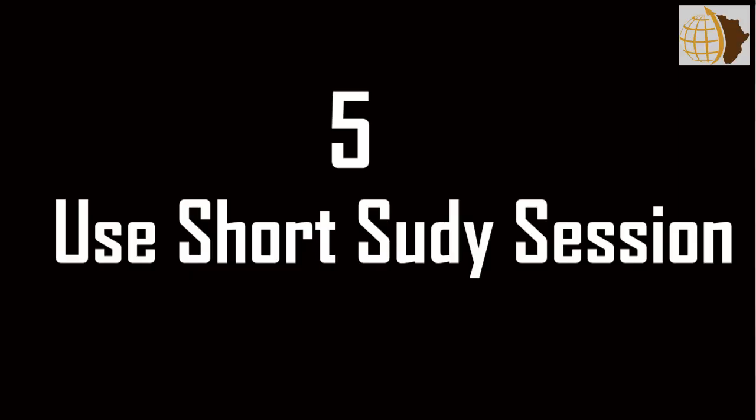Then step 5 is to use the short study. Why do you need a short study? There are instances whereby your schedule is very tight, you don't even have time to learn. But what can you do to achieve this? You just need to use short time to learn. Most of the time you use your break time or lunch time to study. It might not be enough when you are learning, but don't worry.